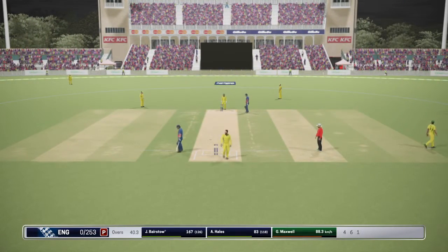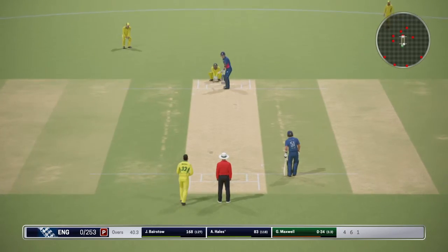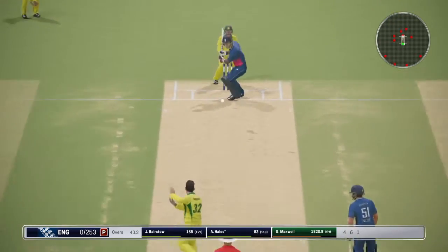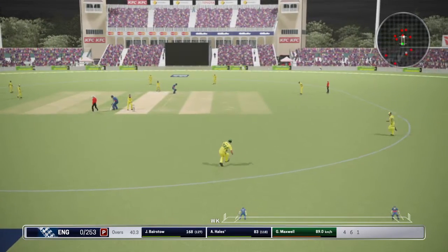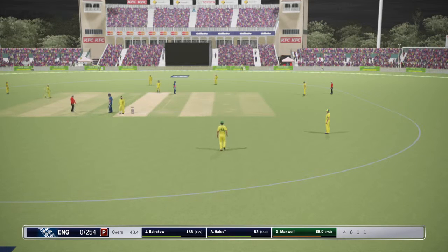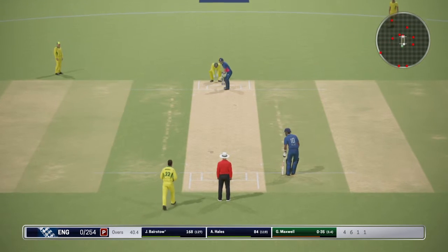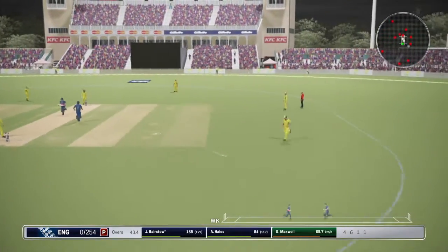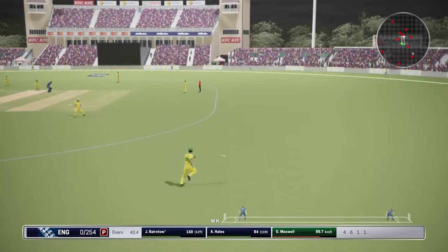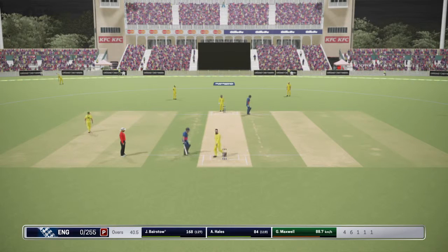Yep. They take a single. Takes the single. Yes. One run there.